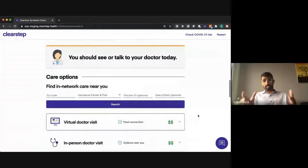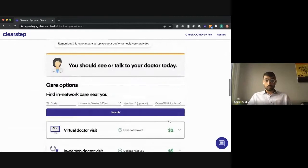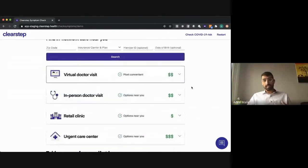When a user does get to the end, they get a recommendation for care. In this case, you should see or talk to your doctor today. This is one of about 10 to 15 different recommendations that the user can get in the results view. Then we show fulfillment options by which you can actually see a doctor today. In the case of ERs, we'll often just plug whatever the nearest ER is. But when there is optionality in the choice, and there are multiple things someone can do, we show those options, we rank them, we identify what's most convenient, and we show general price tags to start, but we try to get a lot more specific about it too.